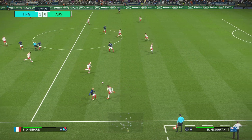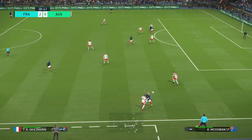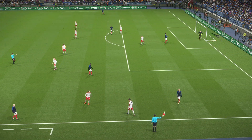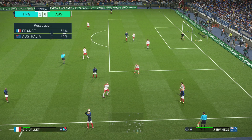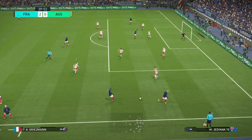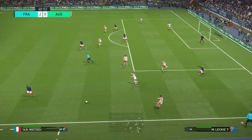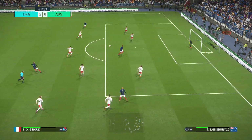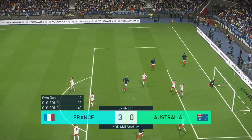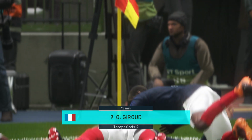Jallet tries to get it forward quickly. Well, the ball's come loose and the chase is on. Going through. So what now? Griezmann. Ball's loose, who's getting there? Well, that's clearly not what he wanted to do. Tries a through ball, has a swing at it! They are rampant! And they are disappearing out of sight!